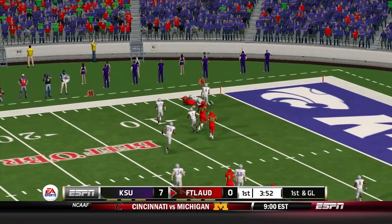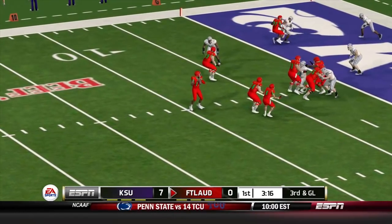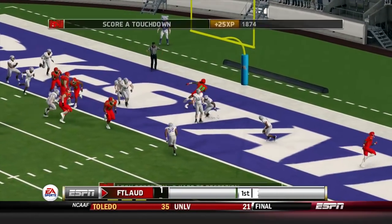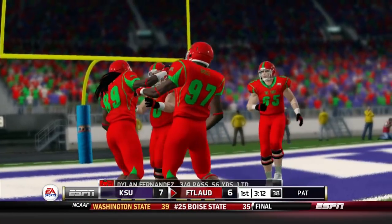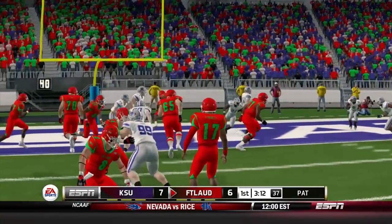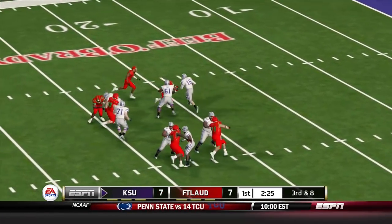Look at that throw there. A little touch pass to Wendell Pierce down the sideline for 17 yards. It's going to be 3rd and goal after a couple unsuccessful plays. And then he's got all day. His offensive line is very, very solid. And Leon Roberson is found in the middle of the end zone for a 2-yard touchdown. Fernandez 3 for 4 for 56 yards and a score. So Leon Roberson, guys, he just seems like he's a touchdown machine. Look at how big he is as a wide receiver. Man, it's tough to cover in the end zone.